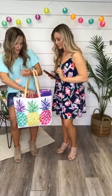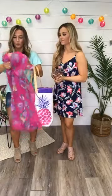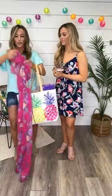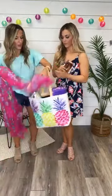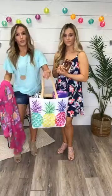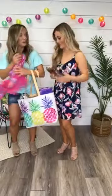Sunnies. And then we also have this duster kimono that Haley and I were both wearing in the very beginning. So pretty. You're going to need this on your beach vacay, y'all. And then we also have a beach towel. I'm not going to unroll it for you, but it's super cute. It's hot pink and purple, and it says, Girls just want to have sun.